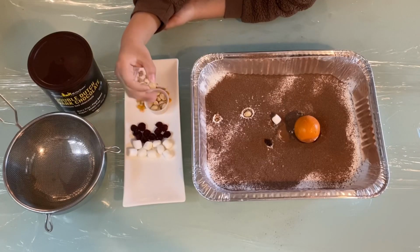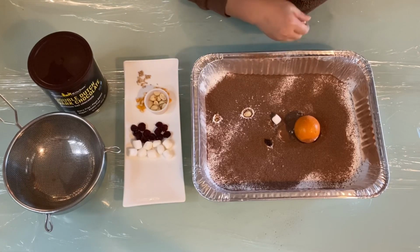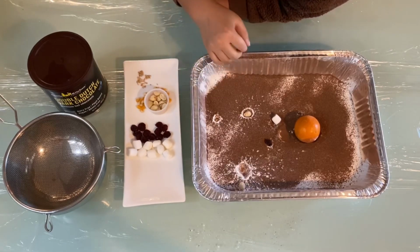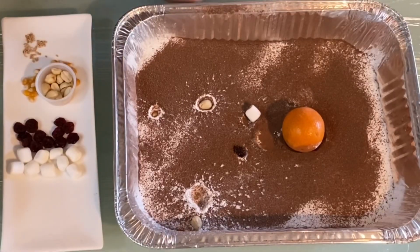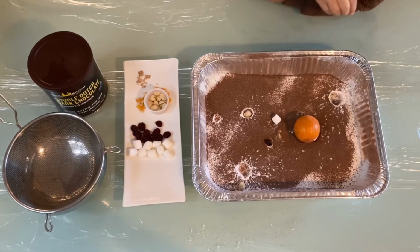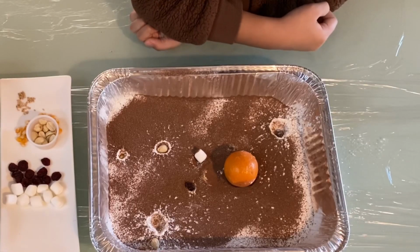And then next one I got this. I think it's gonna be bigger this time. Oh, okay. And that made a big dent. But it kind of bounced out, but still, yeah. And then the raisin. It did it pretty well. This one out of all of them so far.